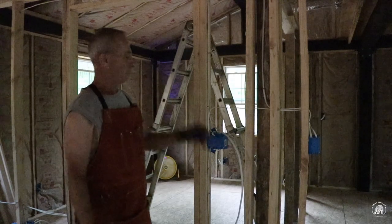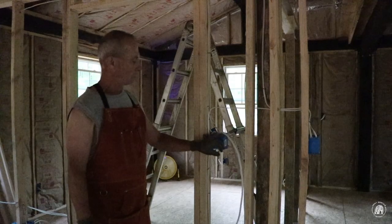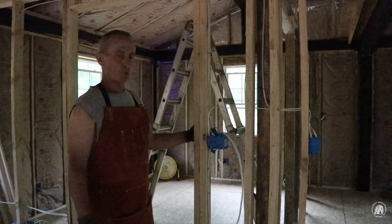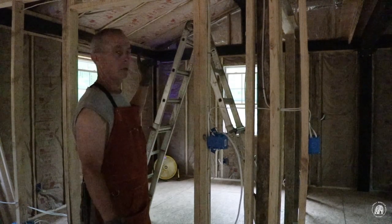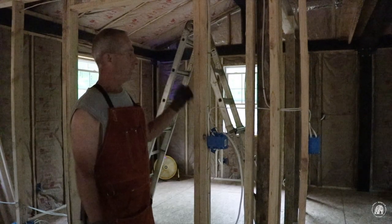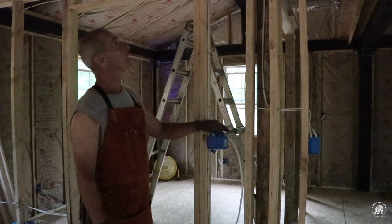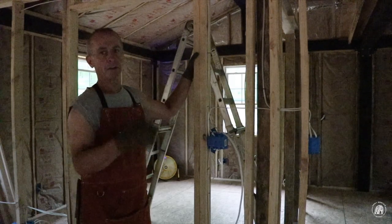But I do have that tail coming down here, and I do need to change this switch out to a 3-way, because this one switch right here will turn my sconce lights on in the bedroom, and it will also turn the light on in the closet, and then I'll have the other one to be able to operate, turn the fan on and off.